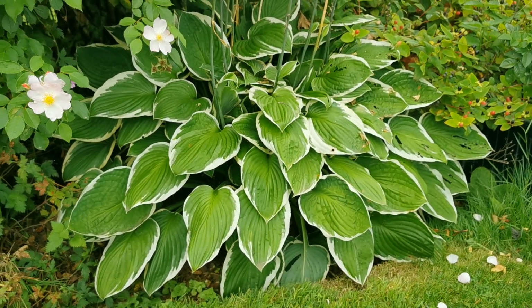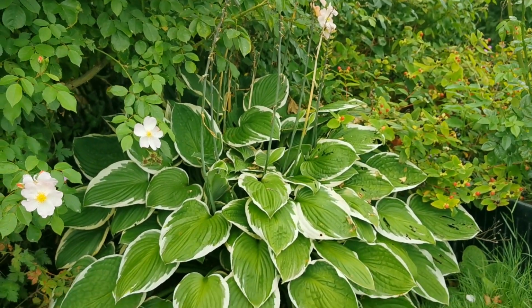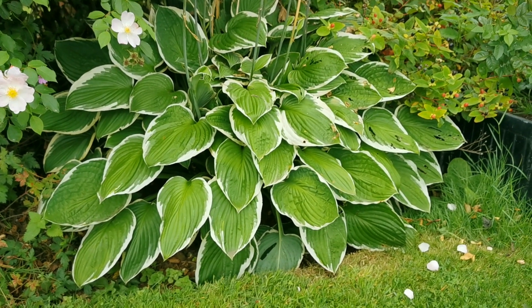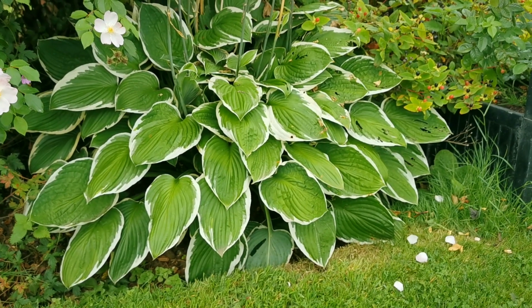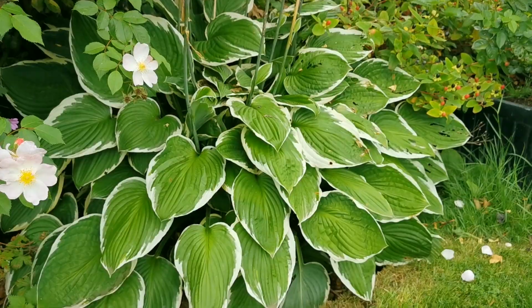This hosta's giving a real splash of colour under this rose, even though the flower bracts are now finished on it. Variegation in size. This one's obviously growing very well in this position, with very little damage from slugs or snails. Leaves still looking really good towards the end of August.